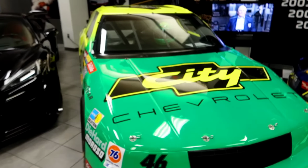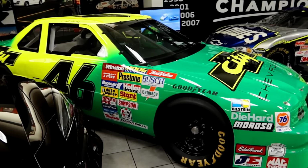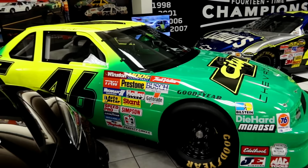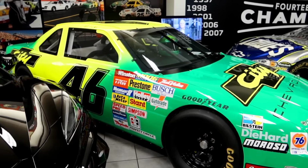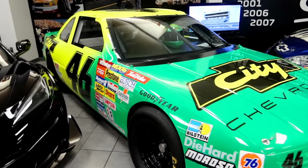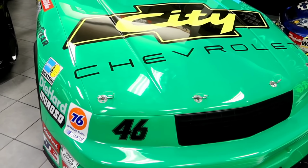That is awesome. Still in good shape too. A lot of those cars were wrecked or banged up. I wonder if he had Tom sign it somewhere. It's pristine. Not a rub on it.